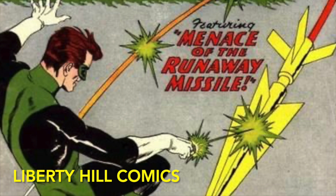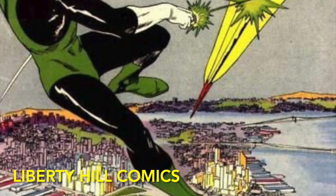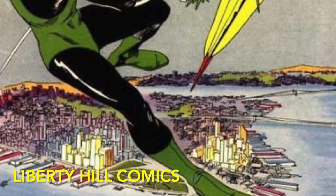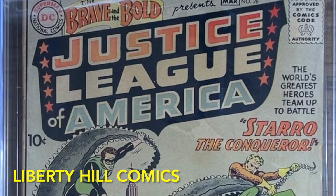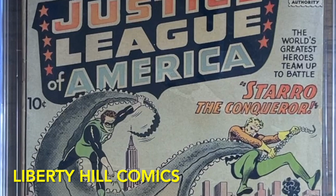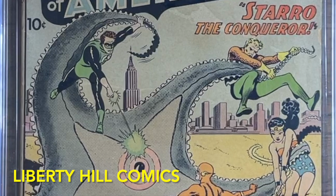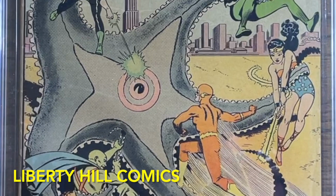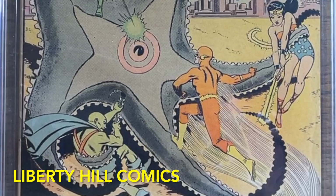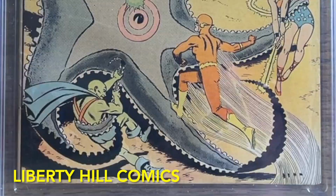Next up was a new-look Green Lantern in October of 1959 in Showcase Comics number 22, and then an avalanche of relaunched and new heroes, culminating for DC in the relaunch of the Justice Society of America, renamed by Julius Schwartz the Justice League of America, in this book, Brave and the Bold number 28, from March of 1960.